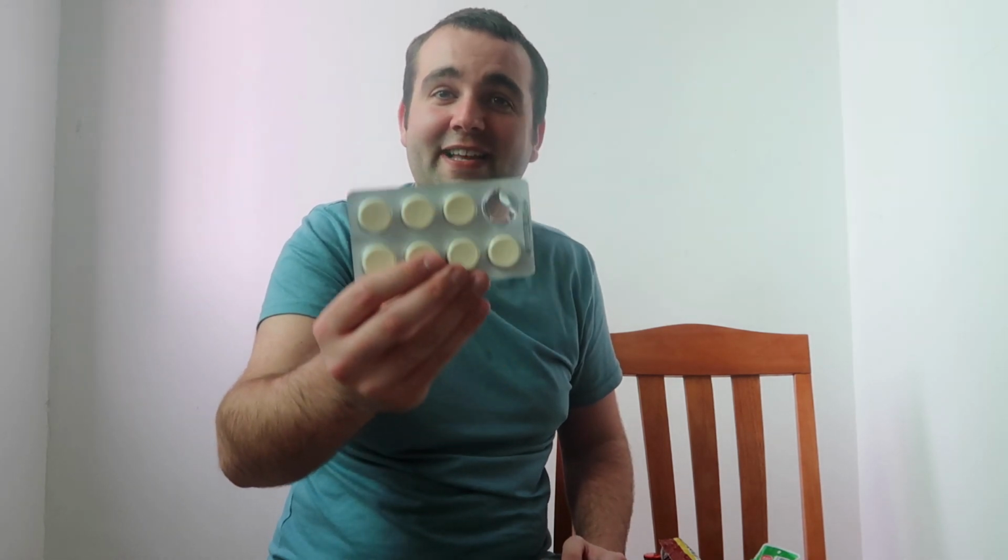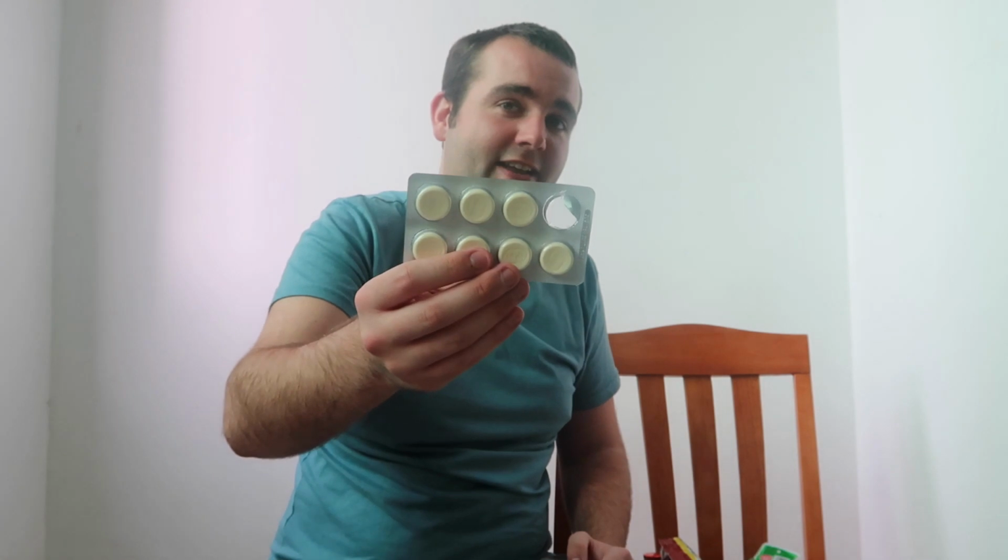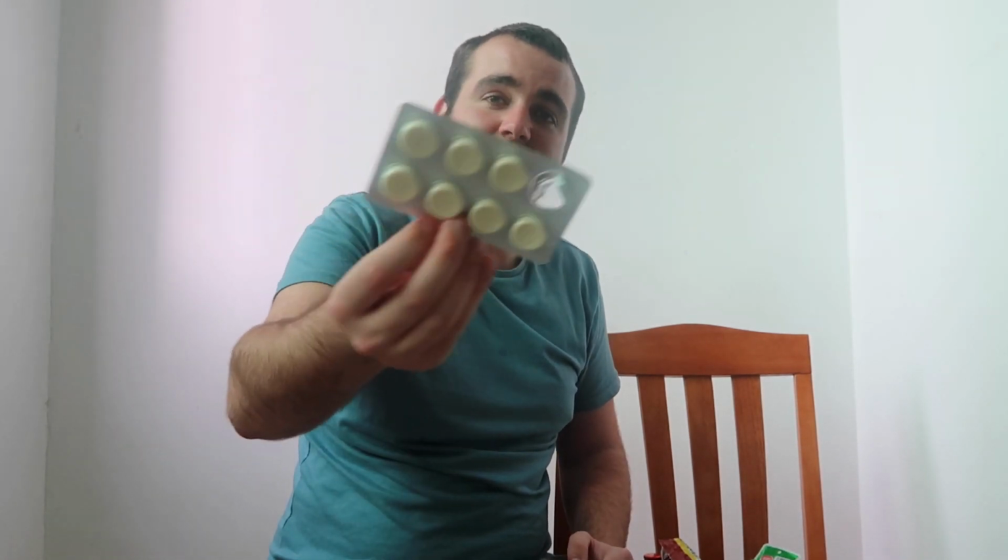The texture of it just tastes like a tablet. The flavour just tastes like off milk. And I'll give it a 5 out of 10. So next we're going to try some Chinese nuts.